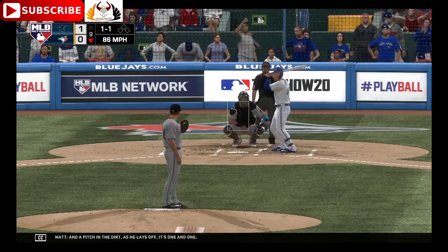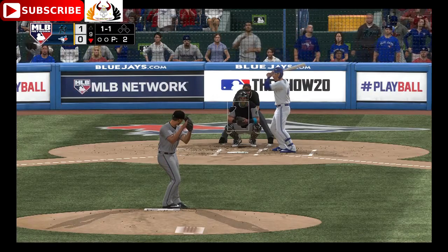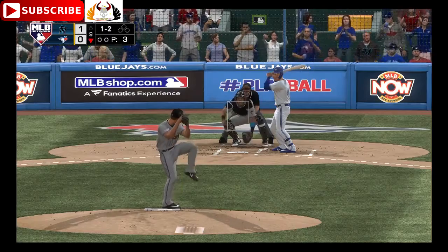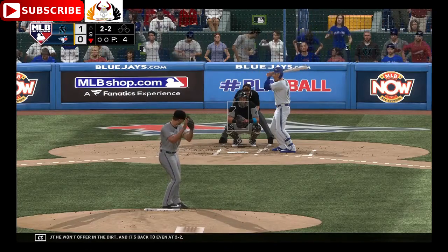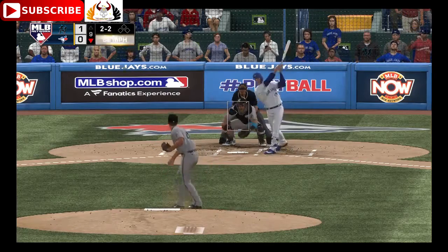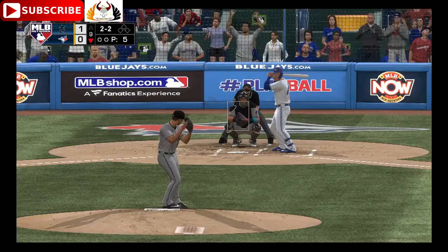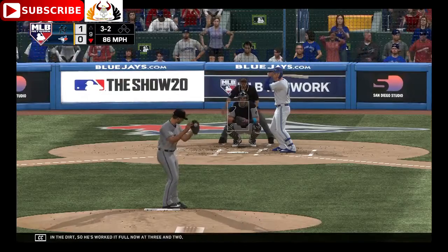And a pitch in the dirt as he lays off. It's 1-1. And the pitch. And they'll try to get him fishing there, but he won't offer in the dirt, and it's back to even at 2-2. This is foul right side. And this will miss down low in the dirt, so he's worked it full now at 3-2.